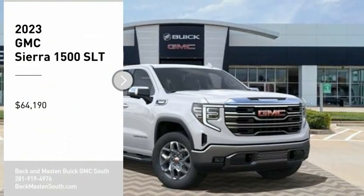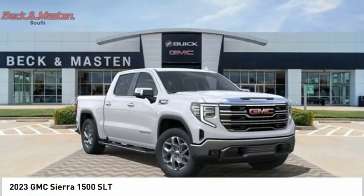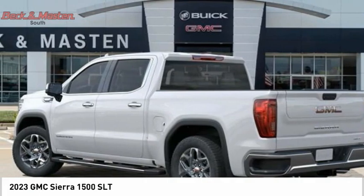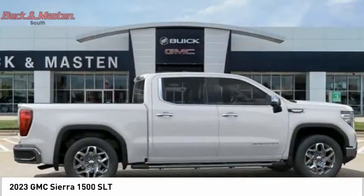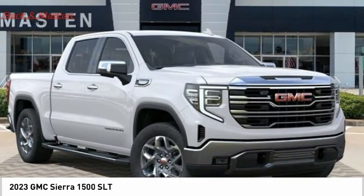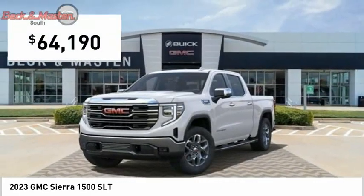Make a great choice today with the 2023 Sierra 1500. The GMC Sierra is a full-size pickup with all the functionality you could expect. With multiple trim levels, the GMC Sierra provides a wide range of features for you to enjoy. Power and advanced technology can both be found in this fantastic truck and is priced below $65,000.